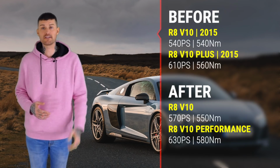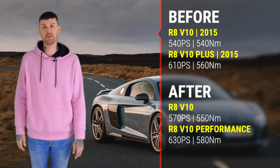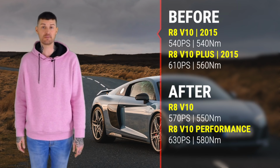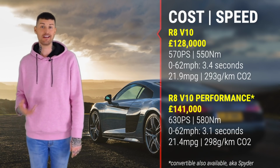And all the R8s go 200 miles per hour and above for the first time, because evidently Audi's just not bothered about not being Lamborghini as much as it used to be. They cost this much, go this quickly and use this much fuel.